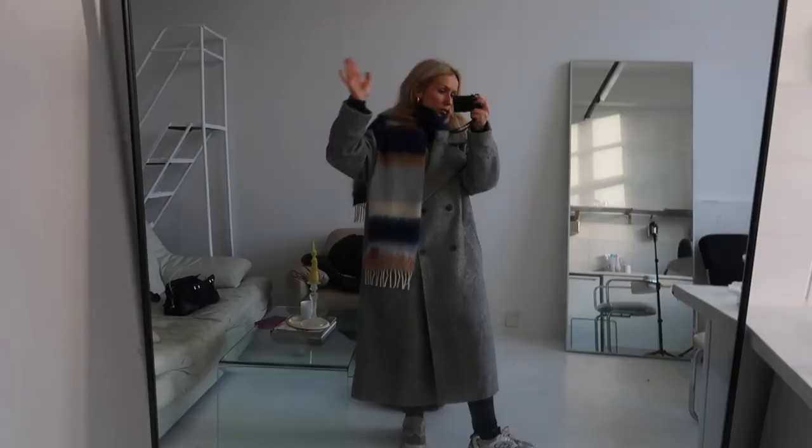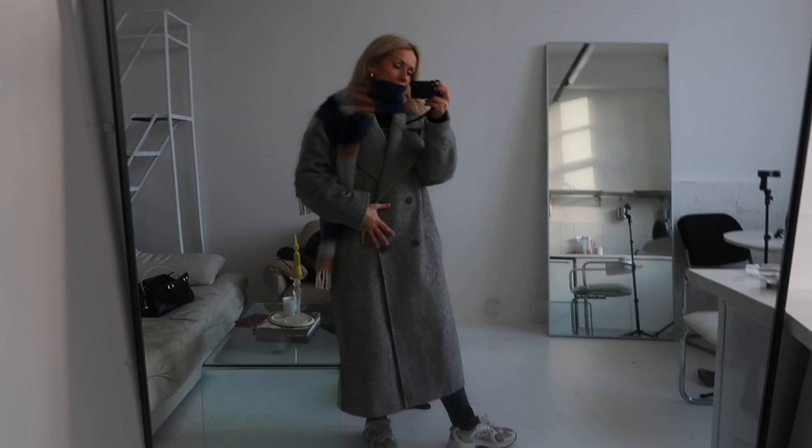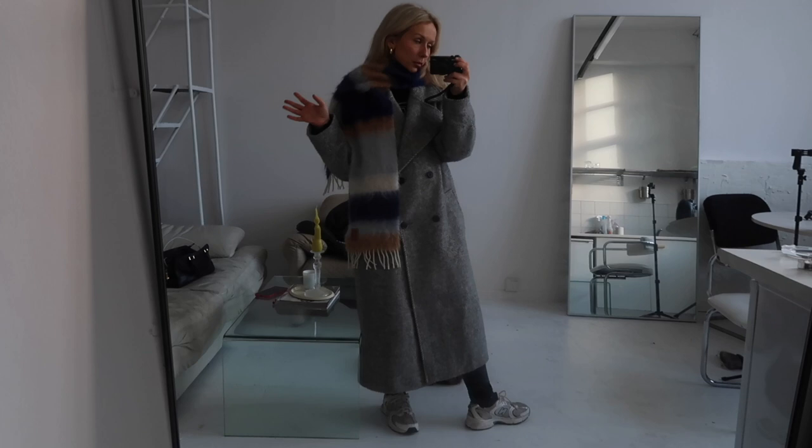So okay, welcome to the studio. Alvin's having a little nap behind me. I thought I'd just show you this coat. It's from ASOS, but last year, and I always get asked about it. I know Weekday have got one similar, and I know ASOS have one similar, so I'll definitely link them below.